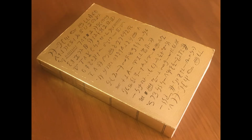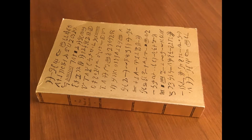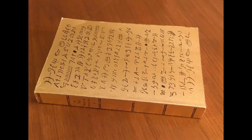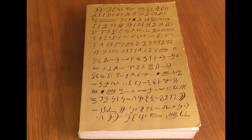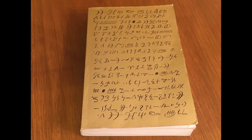Book of Mormon. Today we are going to review a very interesting edition of the Book of Mormon, first because it looks pretty remarkable, and second, there's a lot of intriguing history behind its printing. This is the 1970s gold foil commemorative Book of Mormon, produced by the Church of Jesus Christ of Latter-day Saints out of Salt Lake City, Utah.